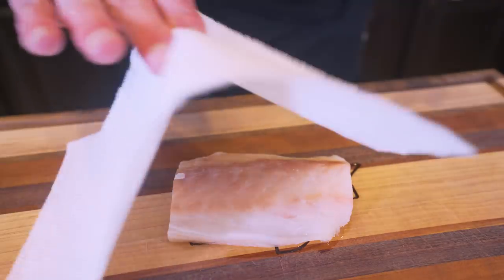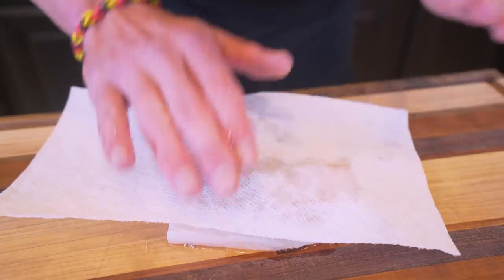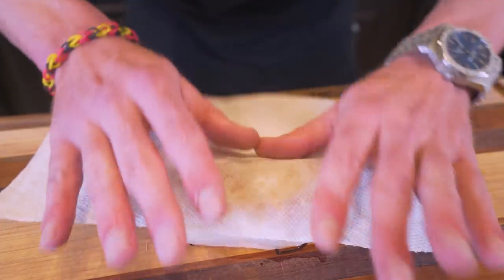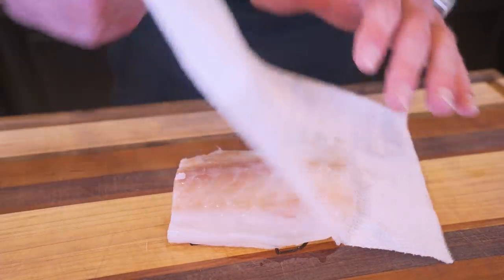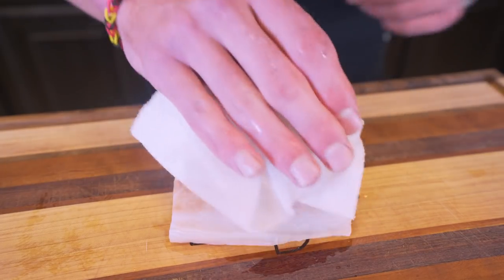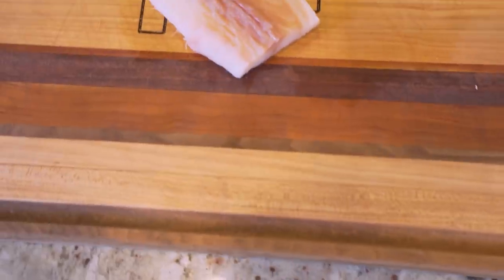And then once we got it out, what we wanna do is take some paper towels and dab it. You're gonna see, look at that moisture right there. Since it was frozen, it's gonna hold water and fish in general holds a lot of water. So we wanna pat this as dry as we can. This might take a couple paper towels, but I'm telling you, the drier we get it, the better off we're all gonna anabolically be.